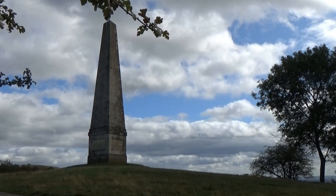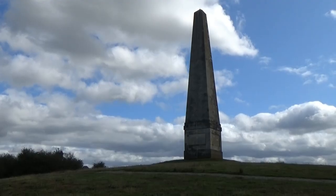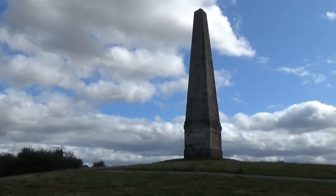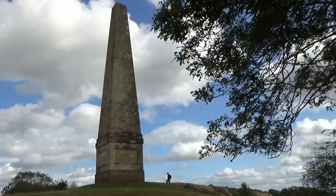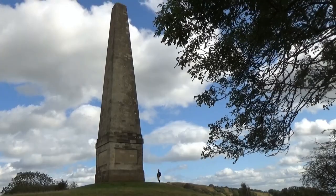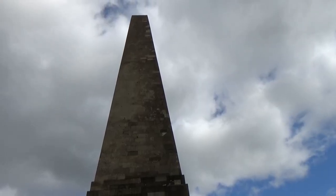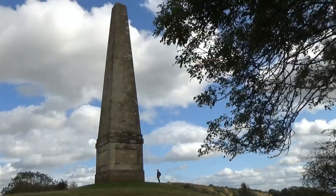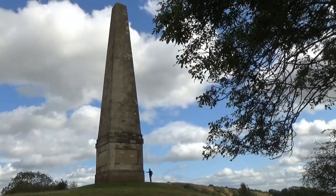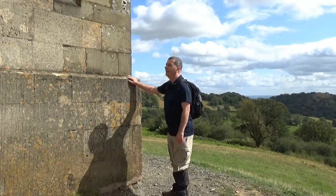Eastnor Obelisk, sometimes referred to as Somers' Obelisk, was erected when building work started on Eastnor Castle in 1812. The obelisk is a monument to various distinguished members of the Somers Cocks family, the greatest of whom was John Somers, Lord Chancellor in 1700, an adviser to William III, William of Orange, who arrived from the Netherlands with a glorious revolution in 1688.